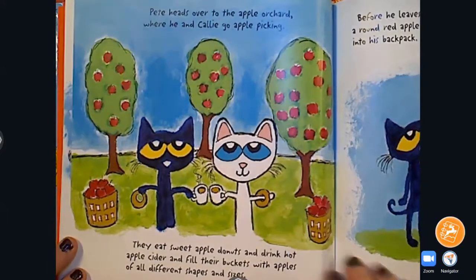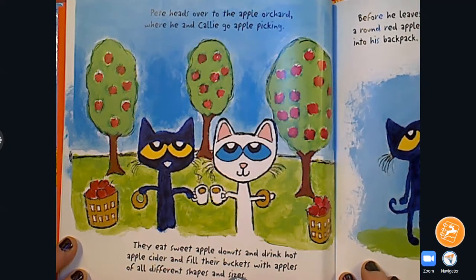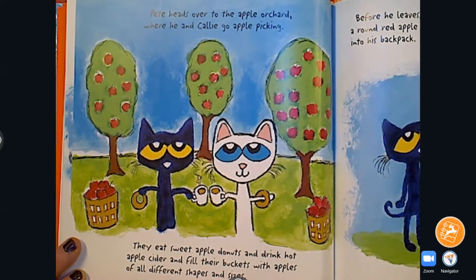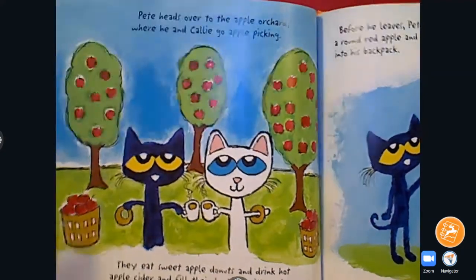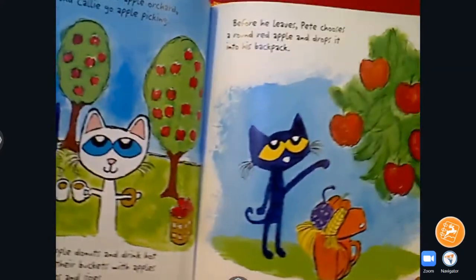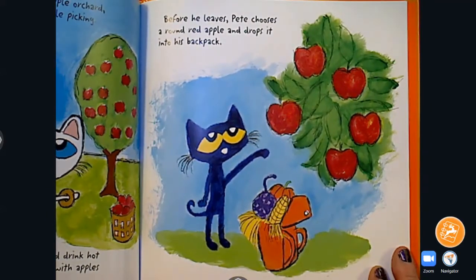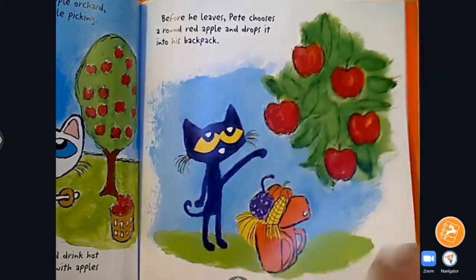Pete heads over to the apple orchard where he and Callie go apple picking. They eat sweet apple donuts and drink hot apple cider and fill their buckets with apples of all different shapes and sizes. The apple cider is making Mrs. Fontenot want some apple cider. Apple cider, apple donuts. Boy, don't those sound yummy. Before he leaves, Pete chooses a round red apple and drops it into his backpack. His backpack is getting pretty full.